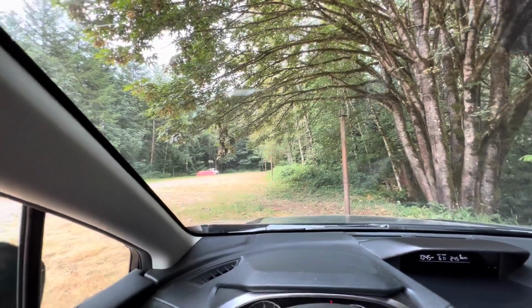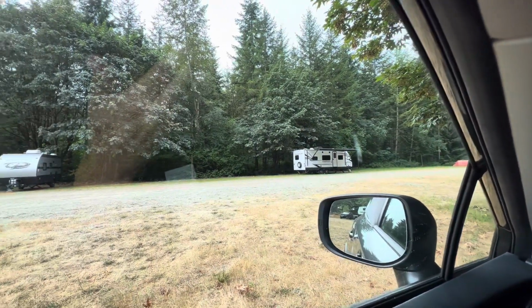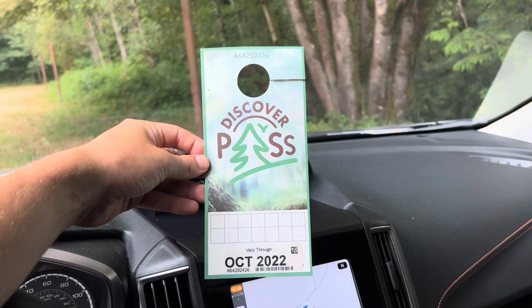So the first basic type of campground is the State Forest Campground, and these are really convenient because they're free. I should say they're free with a Discover Pass. The Discover Pass costs I think about $45 a year right now, and it's a complete bargain if you go camping regularly.